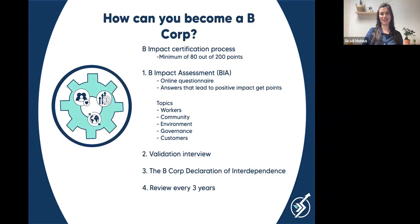Let's dive into it. So how can you become a B Corp? To become a B Corp is definitely a challenging process. It's a certification process from a third party, from B Lab. It's an American audit company, and in America, B Corp is really a form of company, like in the Netherlands it's BV. They have the B Corp really as a company form.